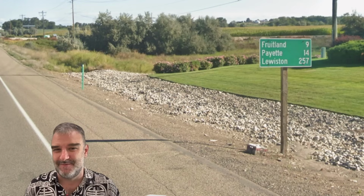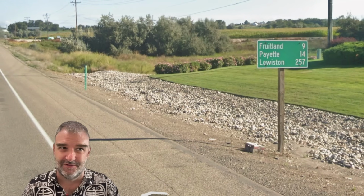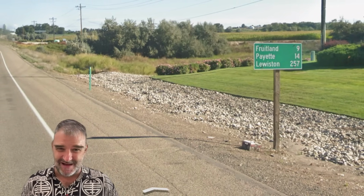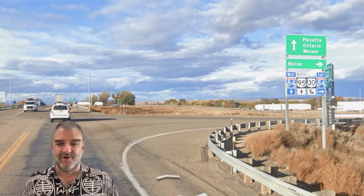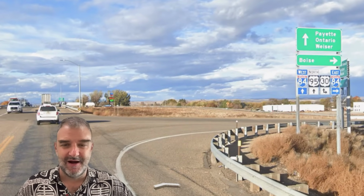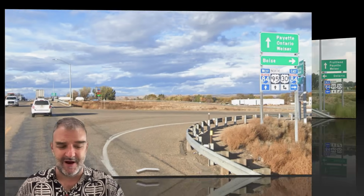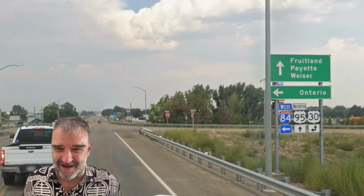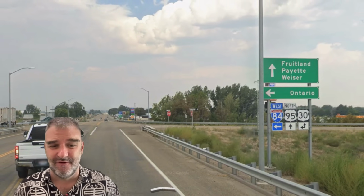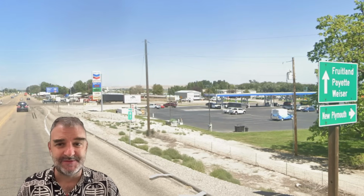I feel like Lewiston must lead the league in having really long mileage signs directed toward it, considering it's not really that big itself. We meet I-84, and for some reason they're telling us you can get on for US 30 as well. Boise, turn right; Payette, Ontario, and Weiser, straight ahead. And then they're telling us we can go both ways for US 30 again here. I feel like they totally messed up the US 30 signage right around here. Anyway, West 84 for Ontario. Here's where we meet eastbound US 30.